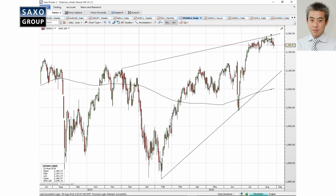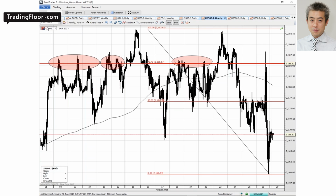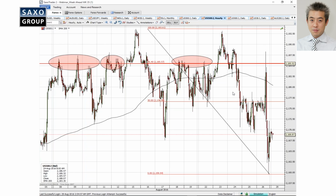The S&P 500 last week failed to push to new highs, and the weekly close gives us signals that markets may be prepared to retrace lower. Friday's outside bar is also a big giveaway, so we will be looking at selling any rallies this week.